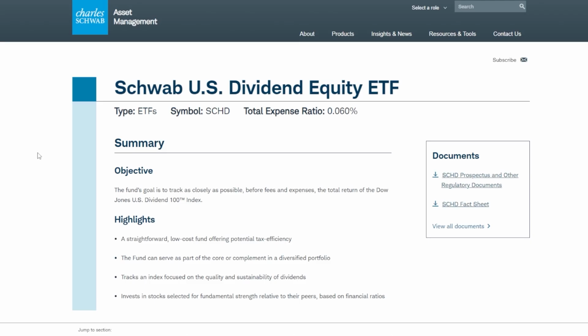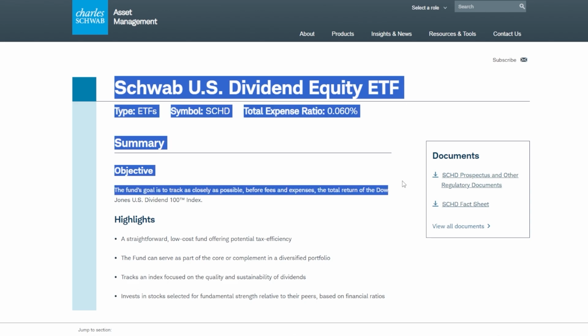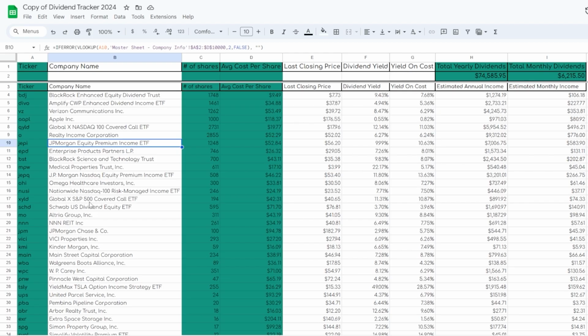The Schwab US Dividend Equity ETF, known as ticker symbol SCHD, is easily one of the most popular dividend growth ETF choices across the entire spectrum of ETFs for dividend growth investors. And for me personally, I'm definitely included in that list. Because as you see right here across my 7-figure portfolio, I currently own 595 shares of the Schwab US Dividend Equity ETF, and I'm planning to keep buying SCHD throughout the next year until I hopefully hit close to 1,000 shares or more.